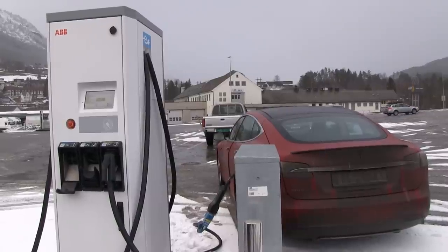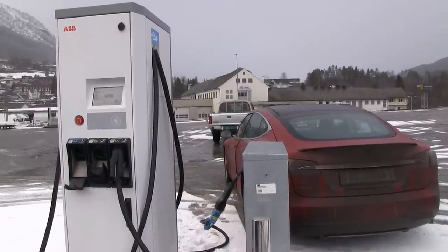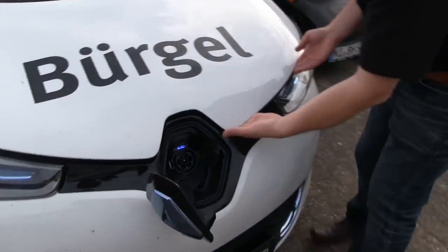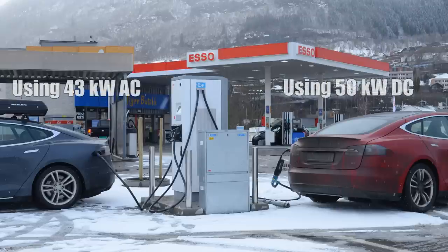And they also have a third option, which is a 43 kilowatt AC. For now, today, only the Zoe can utilize the full 43 kilowatts, but Teslas can utilize 22 kilowatts, which is good. Those charging stations, we call them duplex or whatever. If someone is using the DC part, the CHAdeMO or the combo, then someone else can use the AC simultaneously.